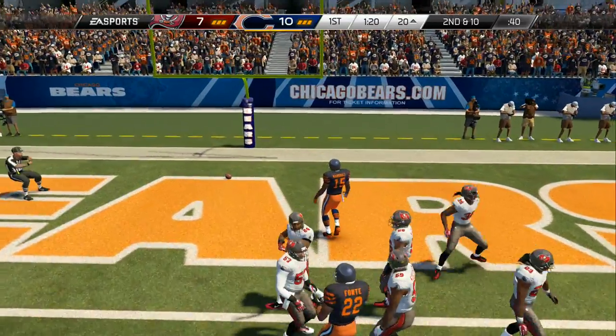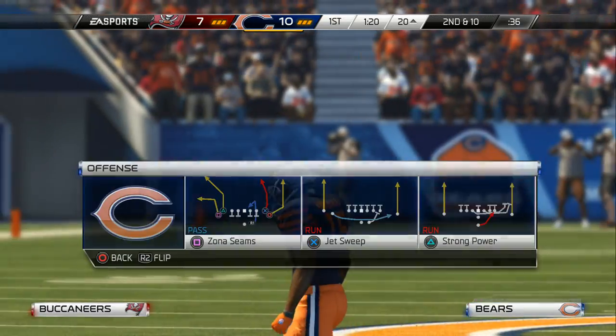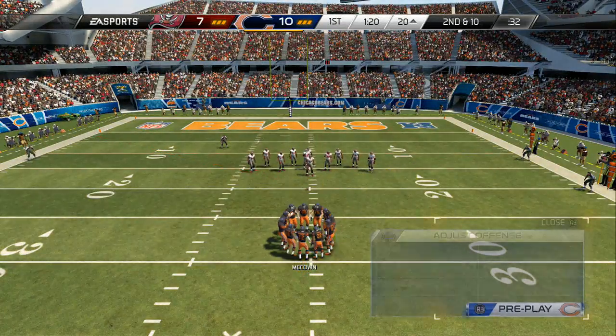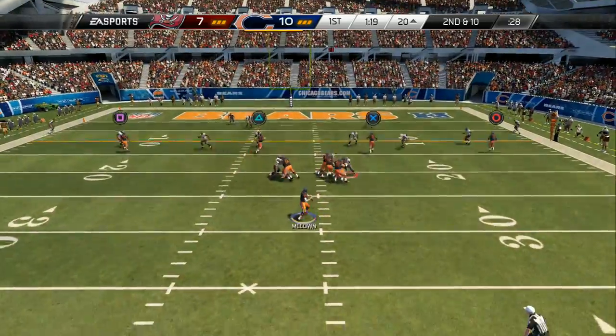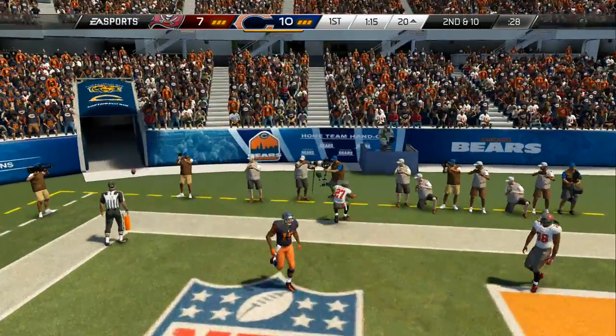How did he drop that? Well, he dropped the football. There's no doubt why he dropped it. You have to look it in. Nickel formation here for the defense. To Marshall. And it's incomplete.